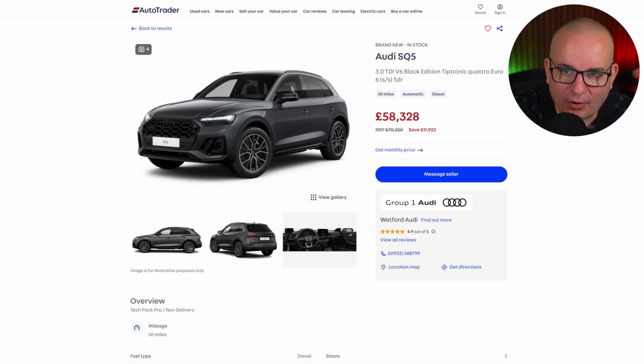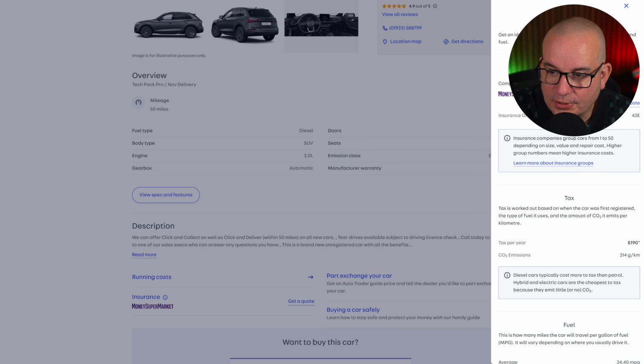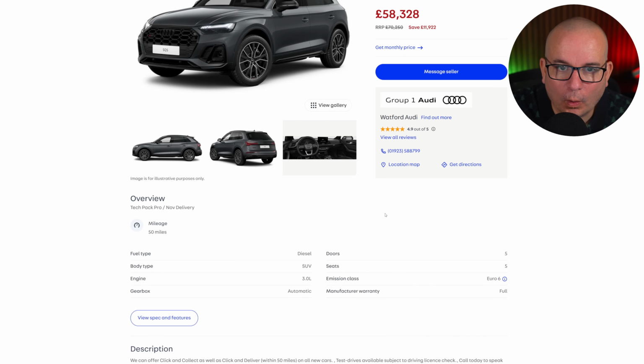Audi SQ5, 3 litre diesel V6 Black Edition Tiptronic Quattro. 58,328 down from 70. That's nearly a 12 grand discount, which is not to be sniffed at, I suppose. Insurance Group 43, 34 MPG and 0 to 62 in 5.1 seconds.